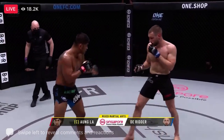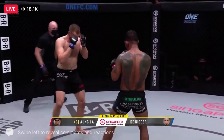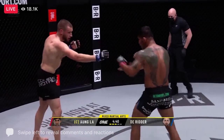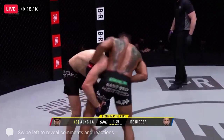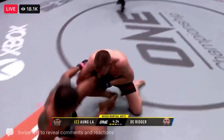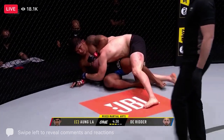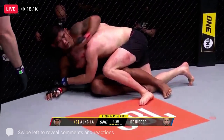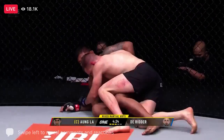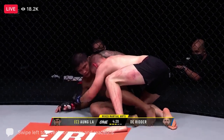After 10 minutes of action, De Ritter, in both rounds, was able to land the takedowns, back control, and pretty much control the ground. Aungla had a minute to a minute and a half of shining at the end of the first round, but it wasn't enough to really close any kind of lead. So in my cards right now, De Ritter has a pretty significant lead, and if this trend continues, obviously he's going to go with the victory here. But this is still anyone's match, obviously, because we do not judge on a round-by-round basis.